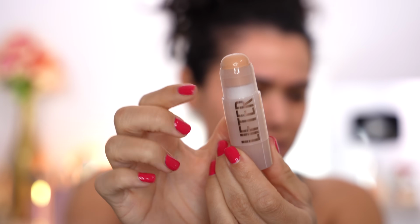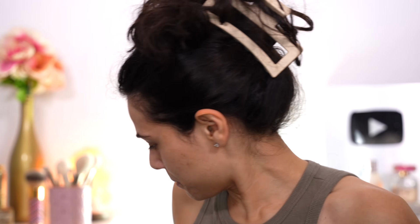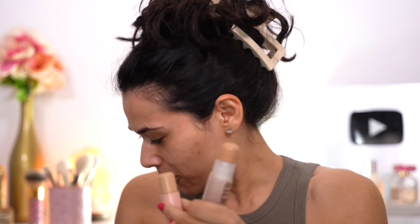Now, I'm trying to figure out, I can kind of see through the packaging, is that all you're getting? Is that the entire stick? That can't be. Hold on, we need to investigate. That's the entire stick? Let me compare it to the Essence one, because that's kind of nuts. I mean, I know foundation sticks don't always have like the full stick length in them, but I mean, this is crazy. Okay, hold on, because that's definitely gonna play a part in my ranking.